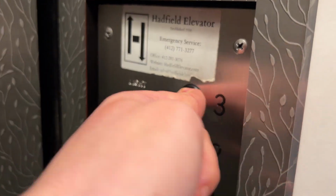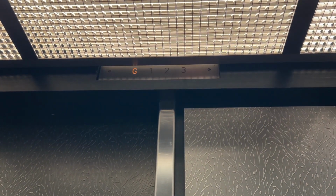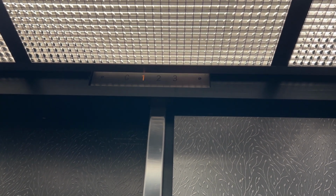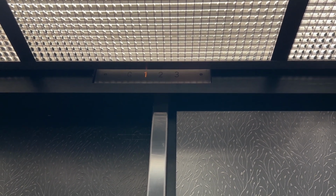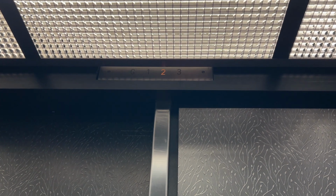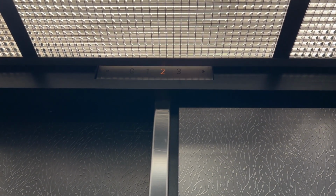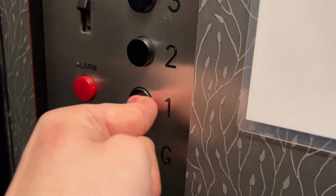To 3. Interior lock. New motor as well. New 3. Back down to 1.